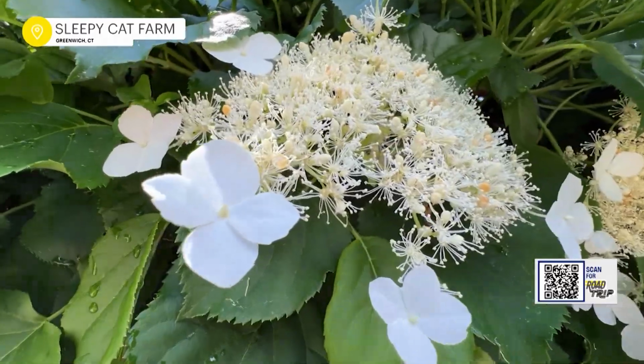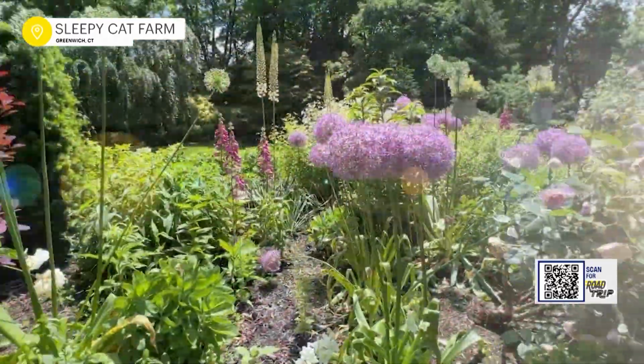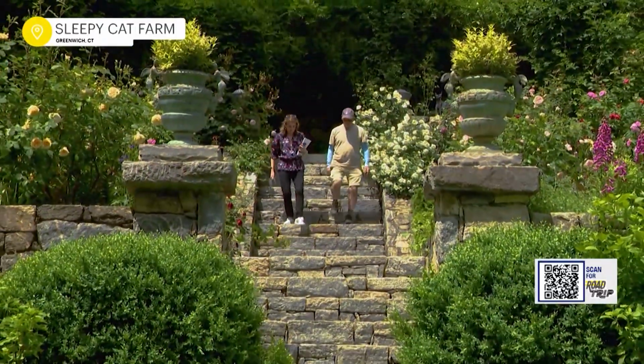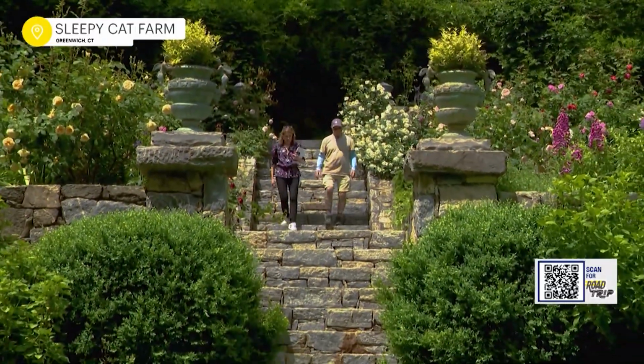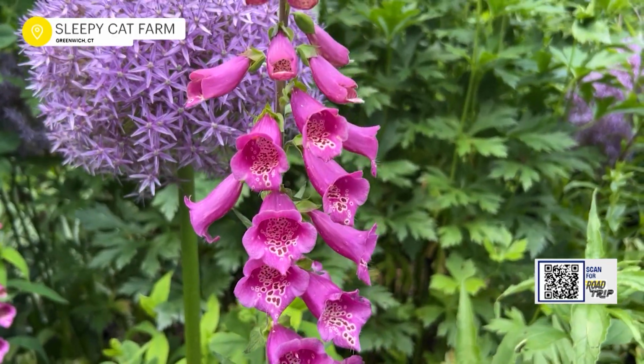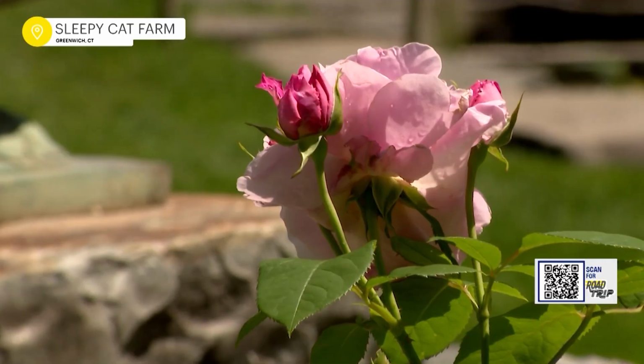This is so stunning. What do you call this garden? We call this the long border, and it's filled with 4 borders of perennials and annual flowers. An explosion of color with peonies, foxglove, allium, David Austin roses, and more.